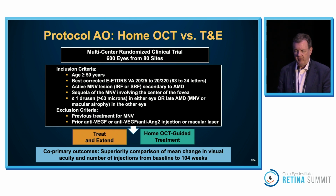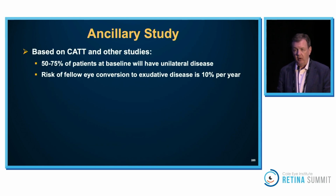So this is the trial, 600 patients with newly diagnosed neovascular AMD. They're randomly assigned to treat and extend versus home OCT. We spent as much time designing the treat and extend part, trying to get agreement on what is treat and extend, because I guarantee you if I started this conversation, not one of you in this room is going to agree to what treat and extend actually is, because everybody makes it up as they go. And then all eyes are going to be treated with faricimab.